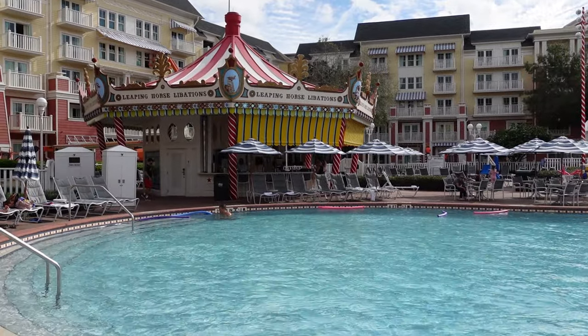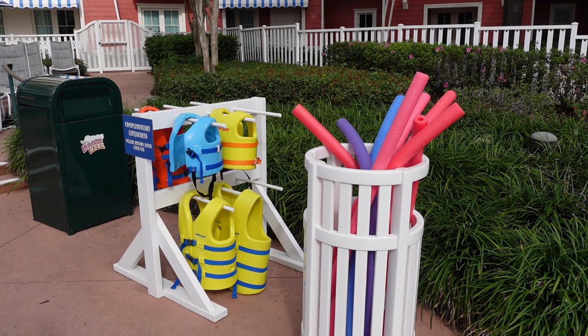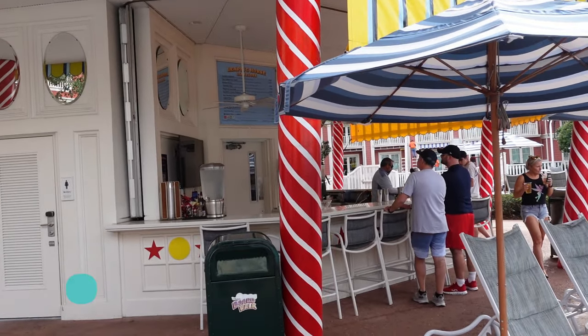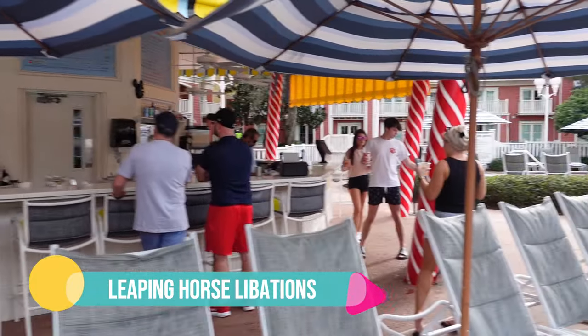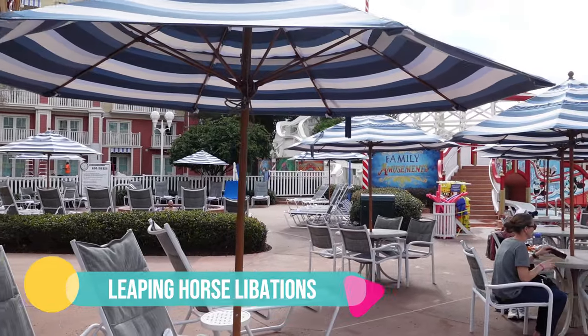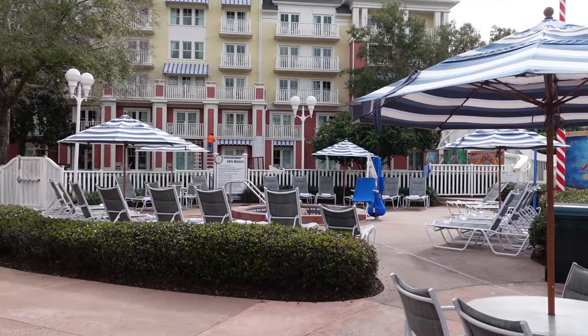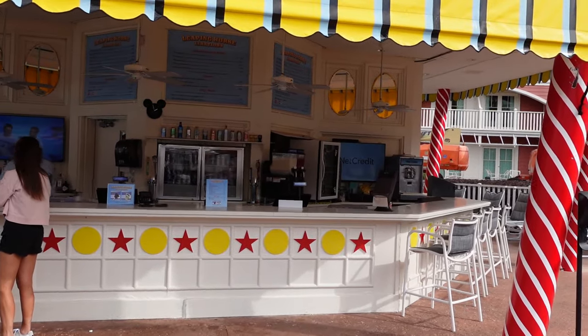Just very fun. First time I've seen pool noodles, that's pretty cool. And then of course they've got the kids' life jackets here. All right, here's a closer look of the pool bar. And then we've got a hot tub back there as well. A little hot tub. But yeah, there's the bar.